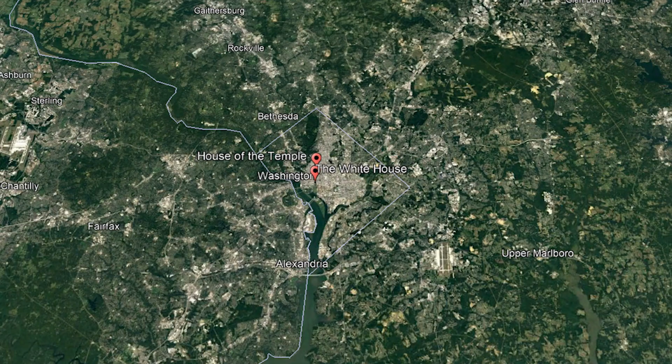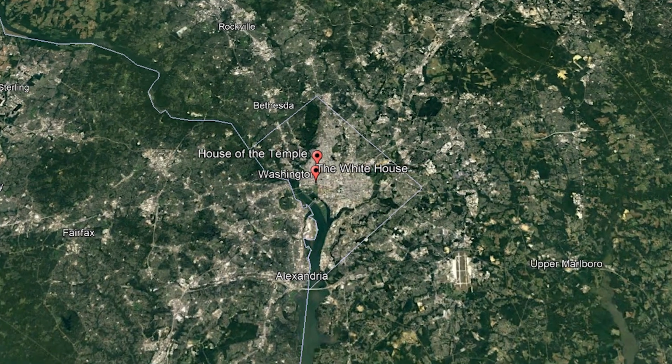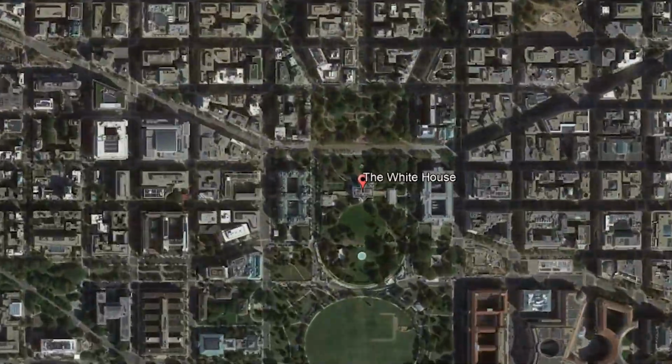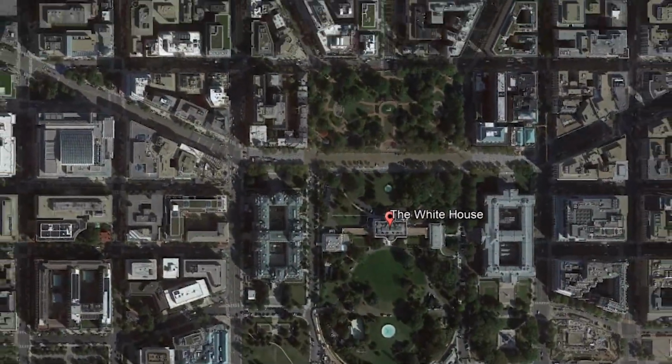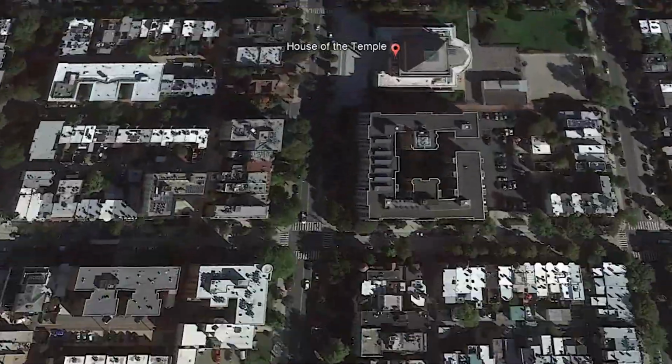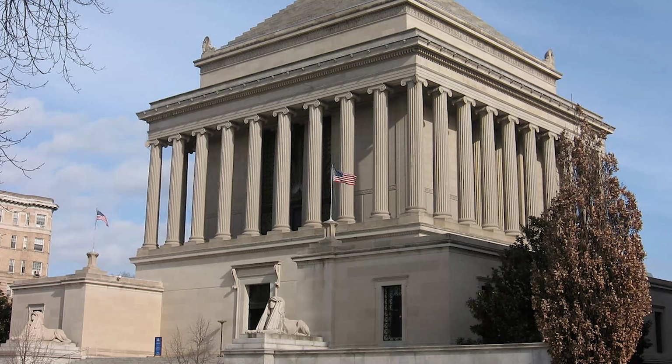Just to give you a quick geography lesson, the House of the Temple sits on 16th Street in Northwest Washington, D.C., which is just about a mile from the back door of the White House. So if you were to step out the back door of 1600 Pennsylvania Avenue and head straight up 16th Street, on your right-hand side, you're going to run into the House of the Temple. The exterior of the building we've talked about previously on the channel, and we're going to give you a full tour of the exterior in an upcoming video.